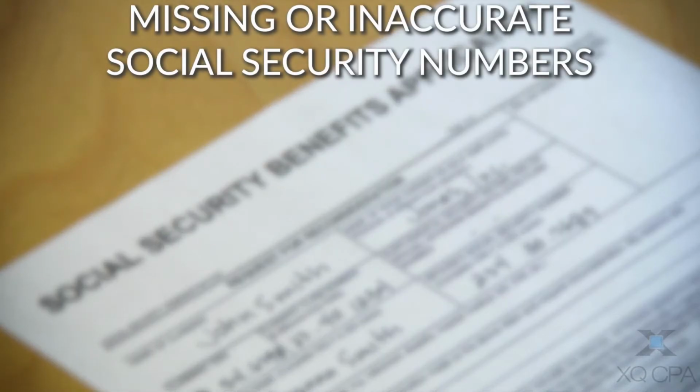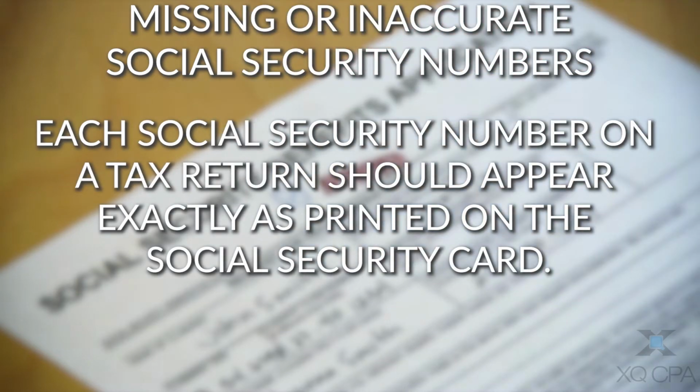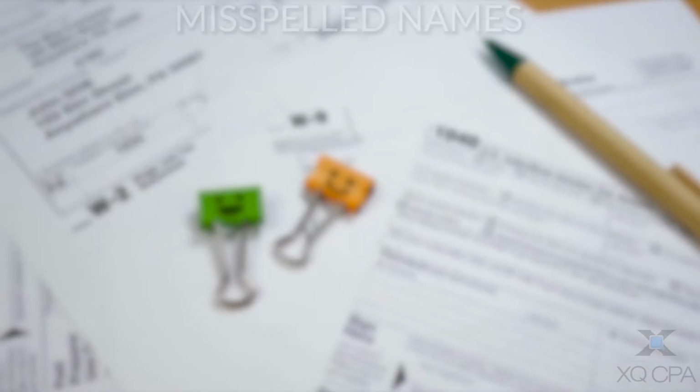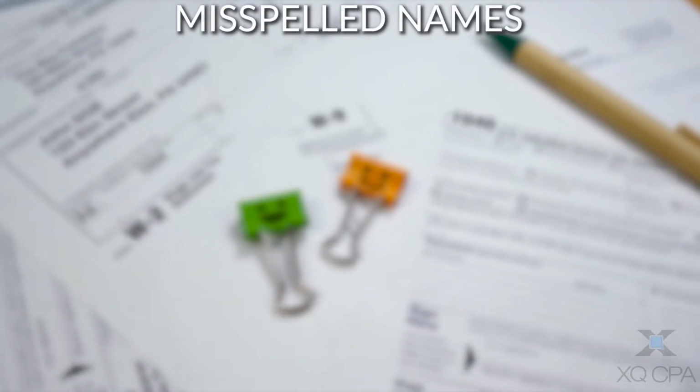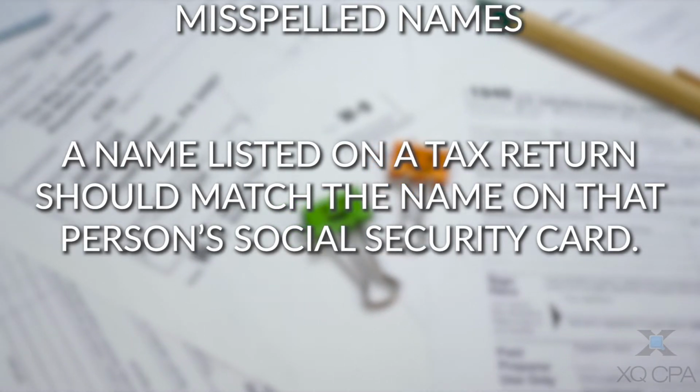Here are some common errors to avoid when preparing a tax return. Missing or inaccurate Social Security numbers. Each SSN on a tax return should appear exactly as printed on the Social Security card. Misspelled names. A name listed on a tax return should match the name on the person's Social Security card.